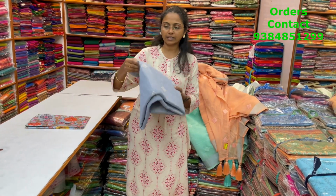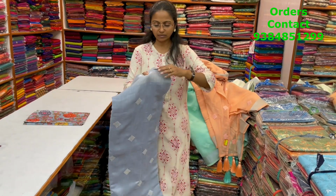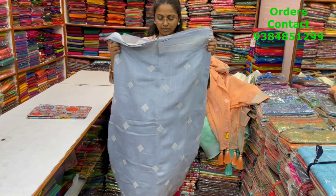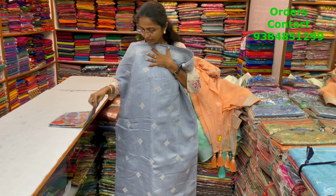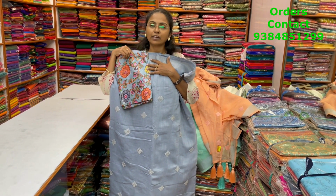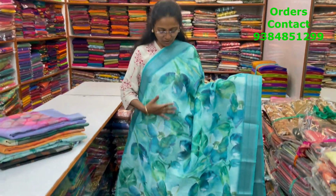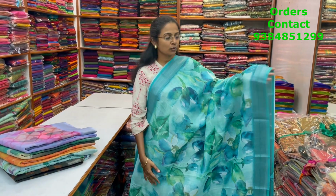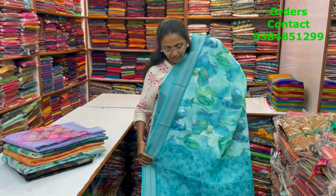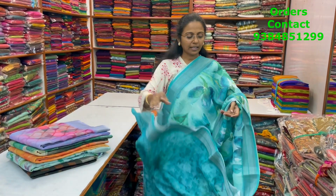And the next color in this same pattern is going to be a dark grey combination. This is the body of the saree, and the blouse for this saree is this, and the price of this saree is 850. A very beautiful cotton linen saree in a nice, lovely abstract pattern design of big floral design in bluish combination with a running pallu.